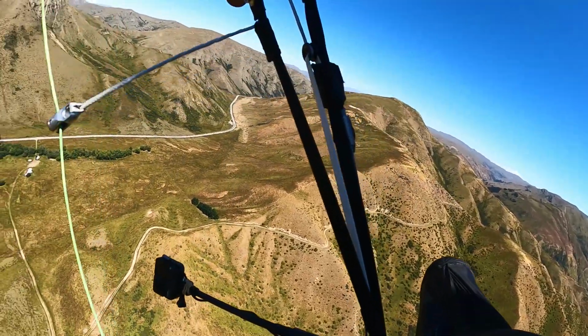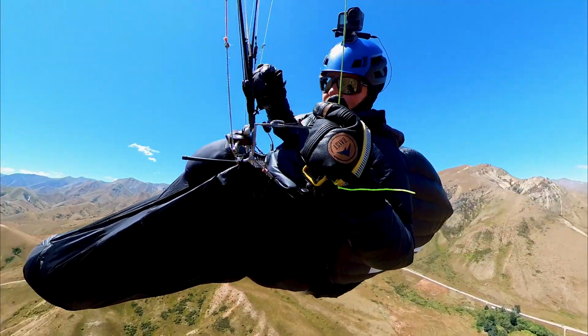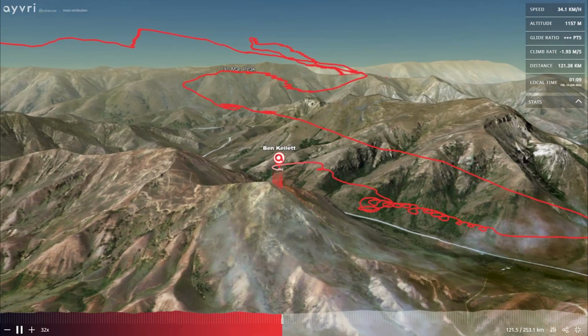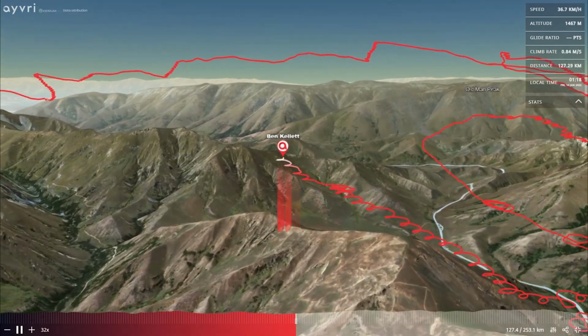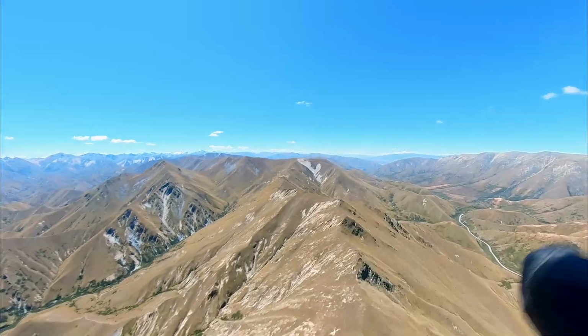I'm thinking about just trying to fly back to the van now. Well, this could be my ticket out of here. It's quite hard work here. You can see that I'm just scratching and doing everything I can not to land. I do eventually get re-established, but by this point I've wasted too much time and I decided not to try and get to the second turn point.